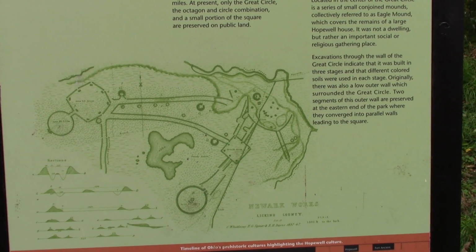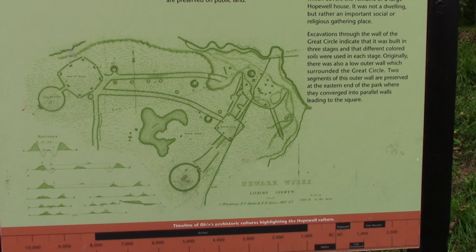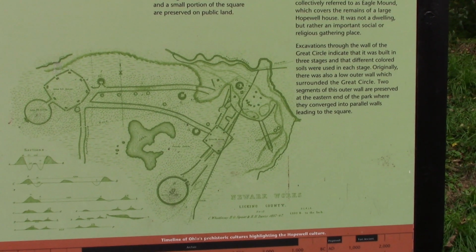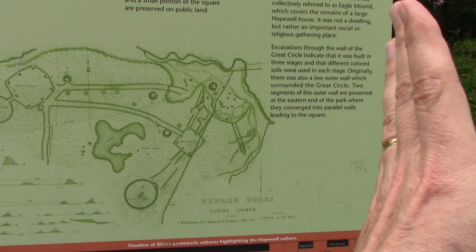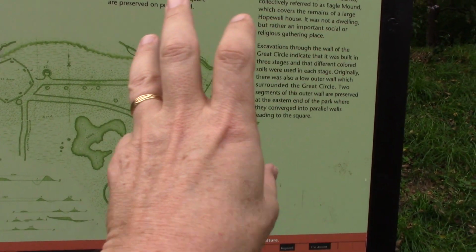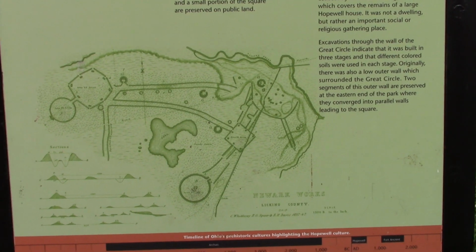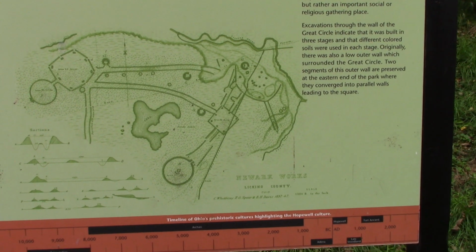As we look at it, we'll see what's actually an 1848 map of the Newark Earthworks. We use these old maps because so much has been lost in the intervening years as the city of Newark grows from east to west. We've lost an awful lot of the ellipse and the square, but the Great Circle, which is where we are down here, and the circle and octagon still exist, have been preserved. And for that, we're very thankful.